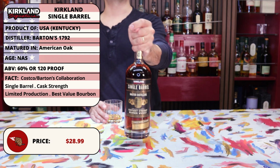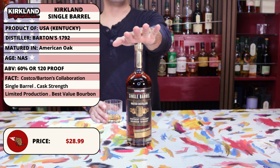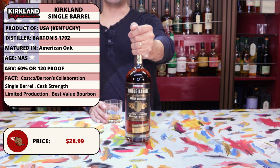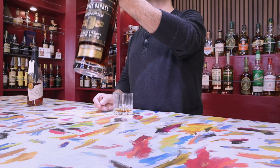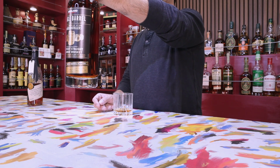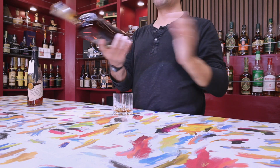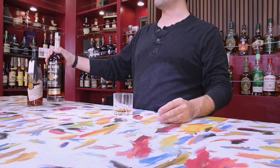This Kirkland Signature 1792 Barton's Single Barrel. I would say call ahead to Costco before you go and see if they have it, or call around and see which one has it, because it is well worth it. And I know every time I see it, I try to at least pick up one, if not more, bottles. So that is the Kirkland Single Barrel Barton 1792 recommendation for this Thanksgiving whiskey. It's great all the rest of the time, but it'll look really good on the Thanksgiving table too.